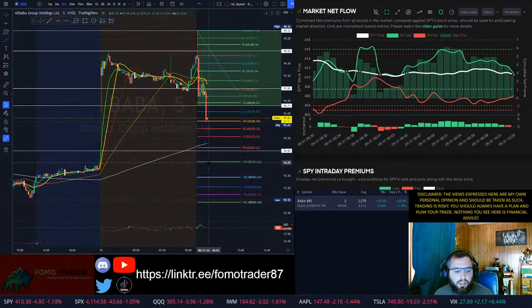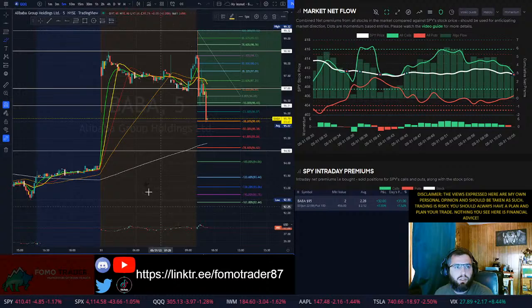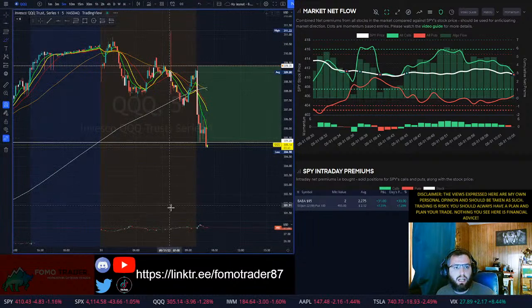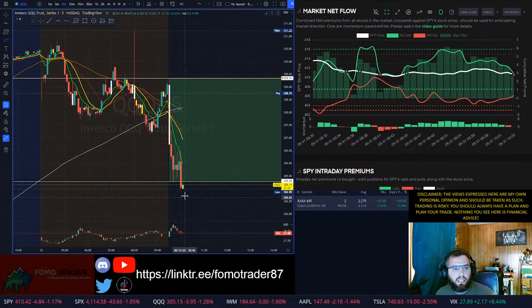So, looking for full gap closure here. QQQ: if we look here, QQQ broke out of the ORB to the downside, and the body of the candle did close below that level. And then we had a pop back up into that level, and it currently wicked back down. So, I think we're about to see lower on QQQ.